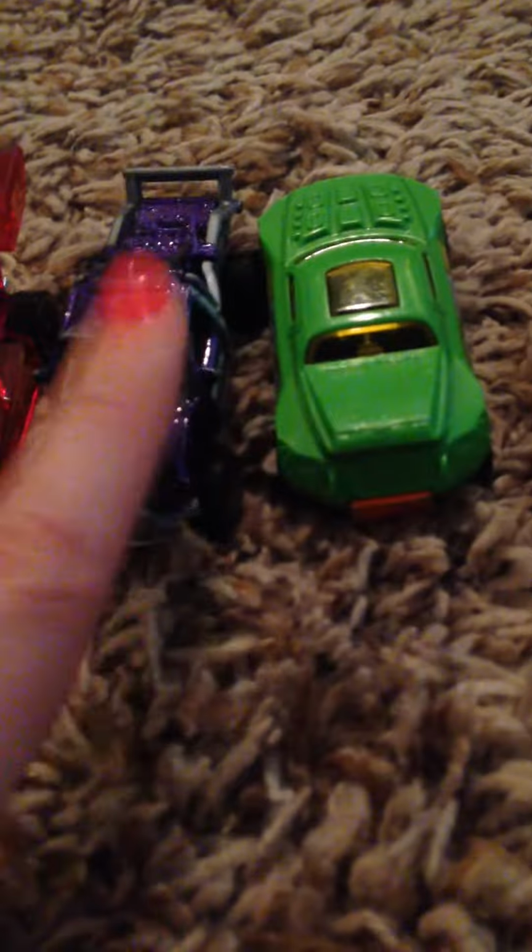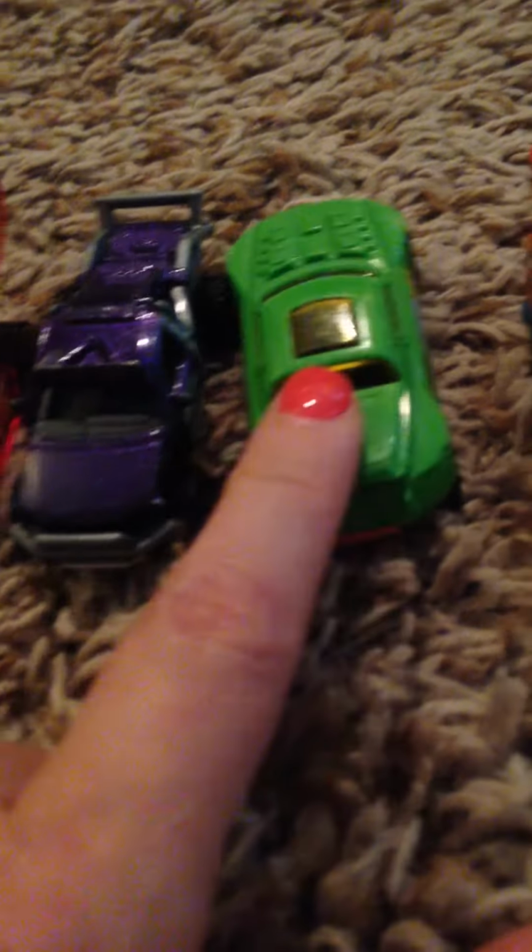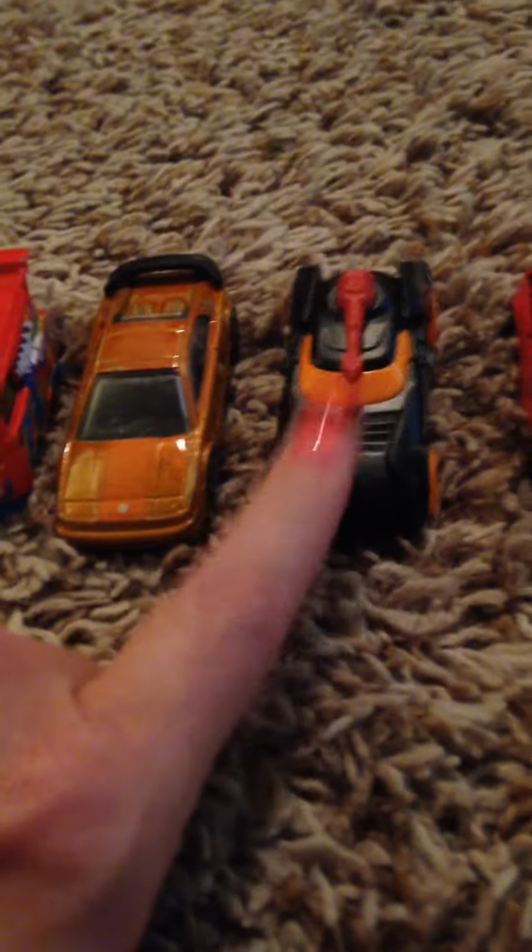Yeah, we got this one. This one's pretty cool. This is black, orange, white, silver. Oh, here's my favorite. This is like a red truck. Let's see, we got a purple truck, green. Oh, we got the cool hippie red van, orange car. Oh, we got another car right here. It's a black car with a gun.